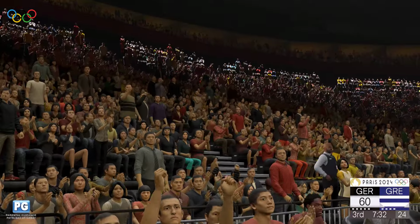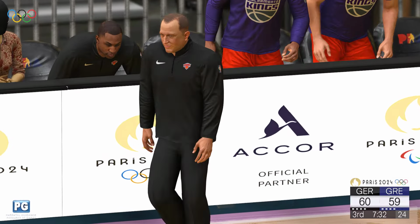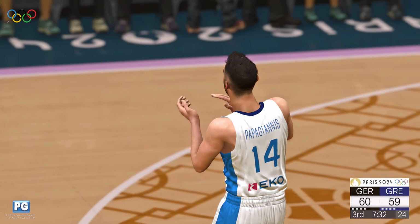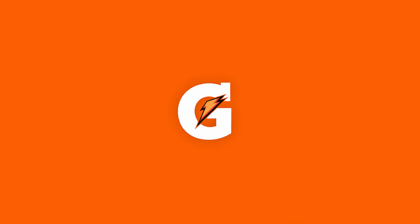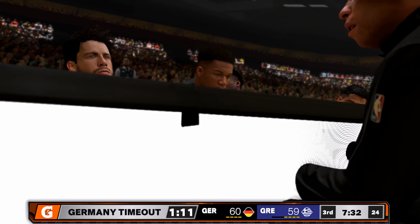Here's Papayannis, and easy 2 points on the layup. Papayannis has got 6 in the quarter. And there's a pattern starting to take shape here. They're working it inside and getting good shots from close range. And so now the timeout taken by Tom Thibodeau.